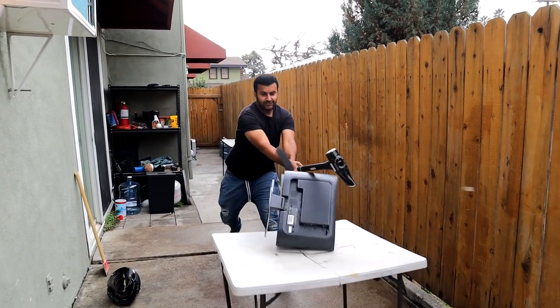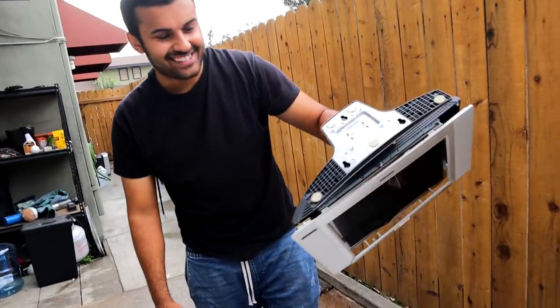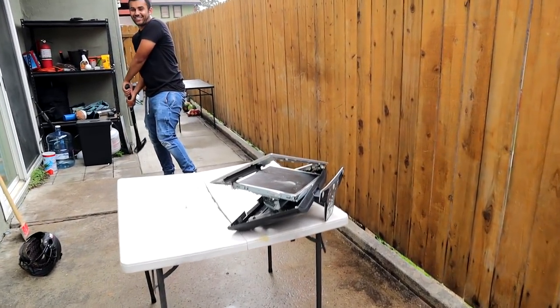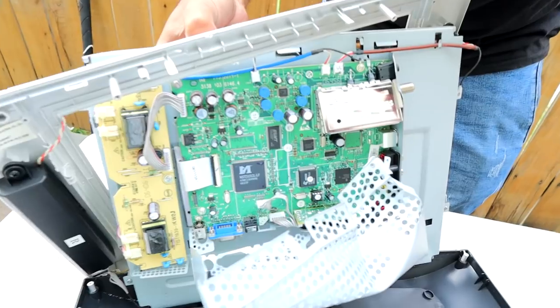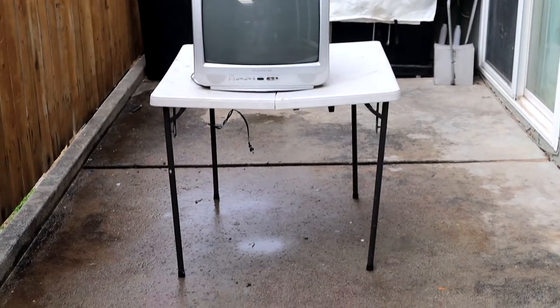3, 2, 1, go. That was satisfying. Not satisfying enough, but well, you gotta hit it again. One more then. Hit. Oh, that was satisfying. Oh, man. His life is in ruins. How do you like that? Magnavox. Nobody even knows you. Wow. Technology. Phillips. Engineering.